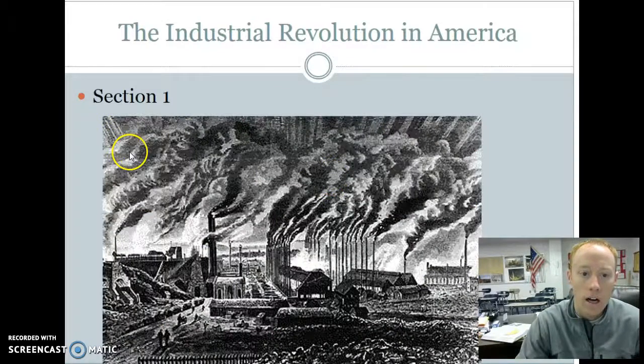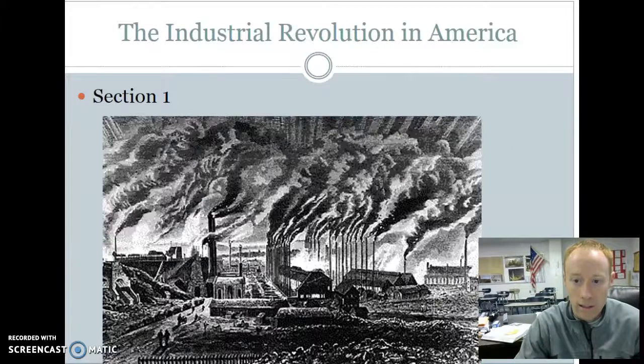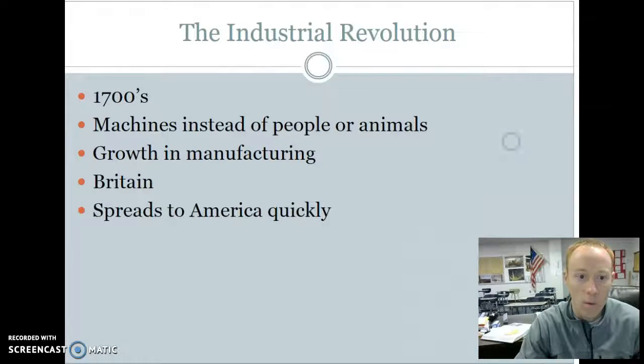One of the unintended consequences of the Industrial Revolution, as you can see, is pollution, particularly when the factories were coal-powered. The black smoke and soot of the coal caused acid rain, caused bad air breathing conditions, caused the toxic dust to be on everything. We'll talk about that more later.